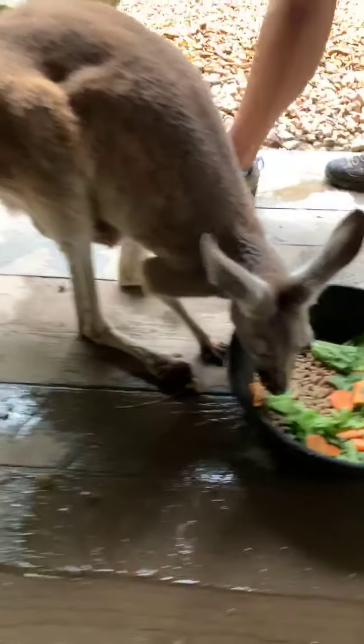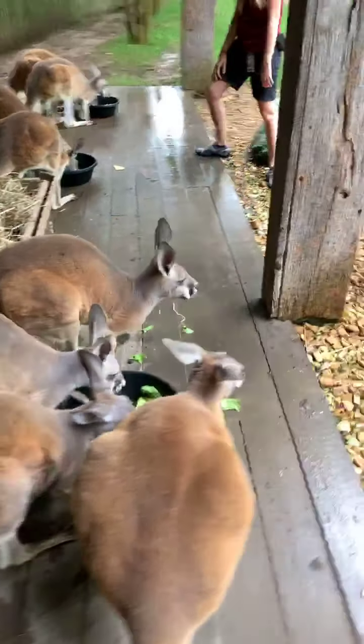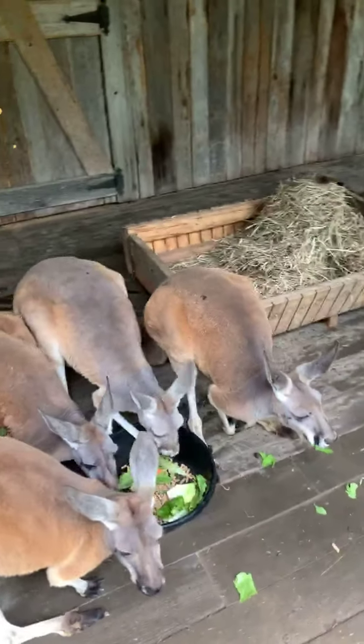And kangaroos are a prey species, so they are very skittish, very unsure of strangers, but as you can see, ours are pretty used to people.